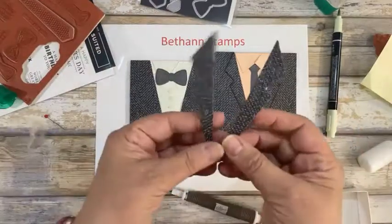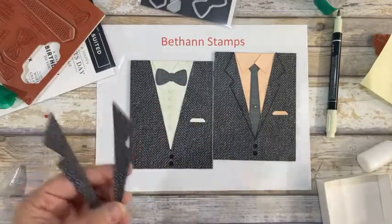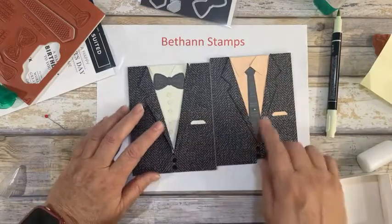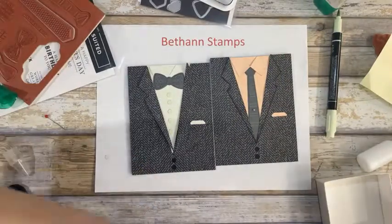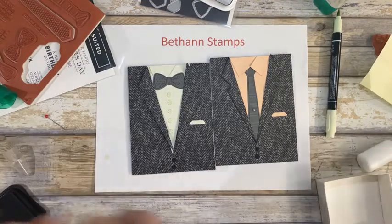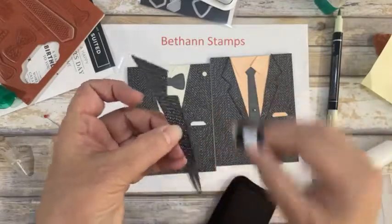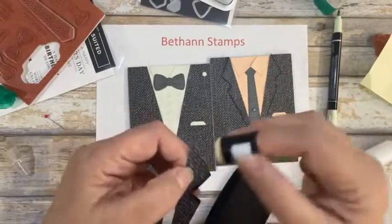Oh, forgot another part, the lapel of the jacket. So I am going to do the same thing. You'll see that if I just lay this lapel for this jacket on here, you don't really see it much. So again, I decided it needed to have a little bit of color on the edges. Personal preference, if you like it without it, leave it plain. So I'm just going to take a sponge dauber and some black ink, and I'm just going to sponge the edges of this. Give it a little shadow.